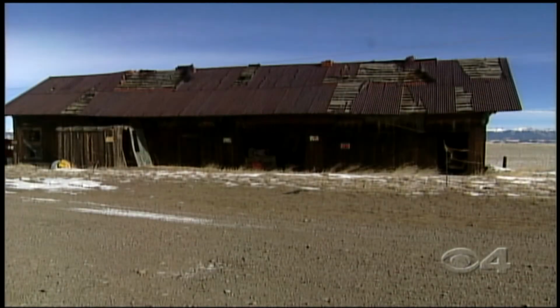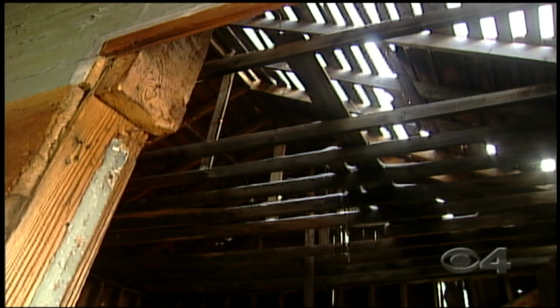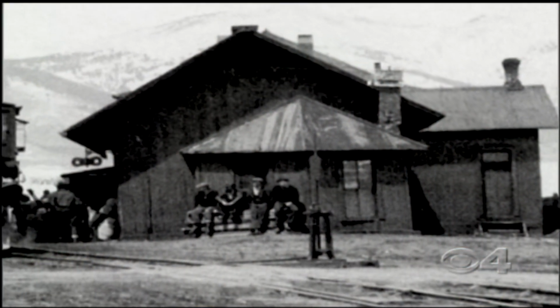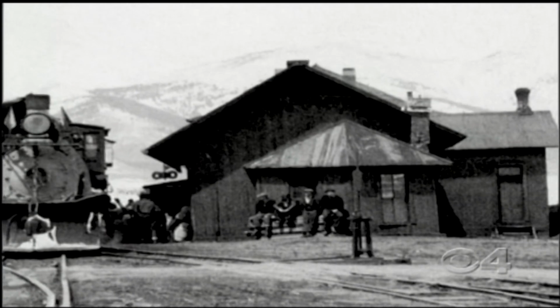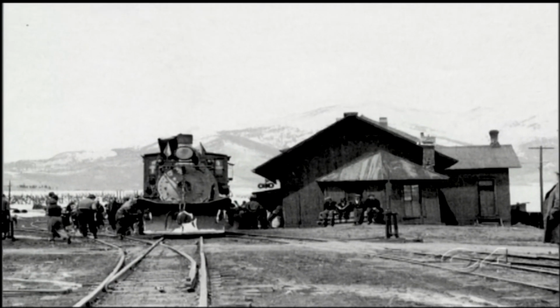I would say that the building today is a standing relic of our history, and I would hate to see the void in 30 years from now of the depot not being there. I think it is part of the legacy of this community.